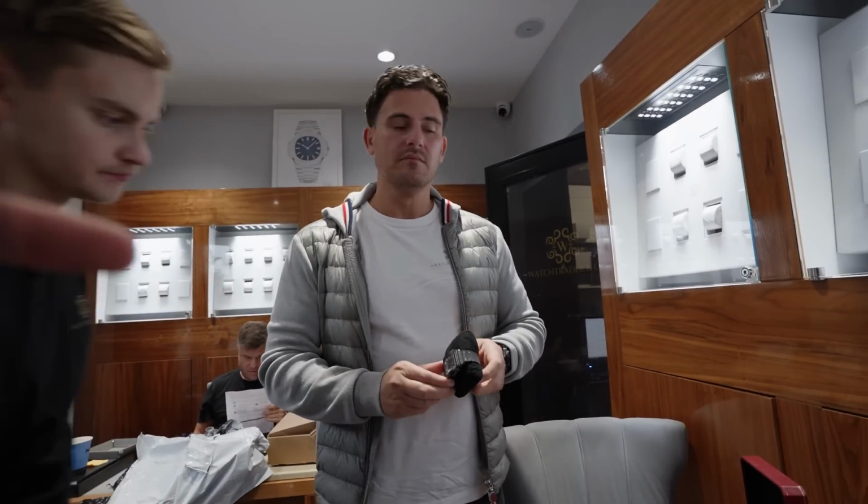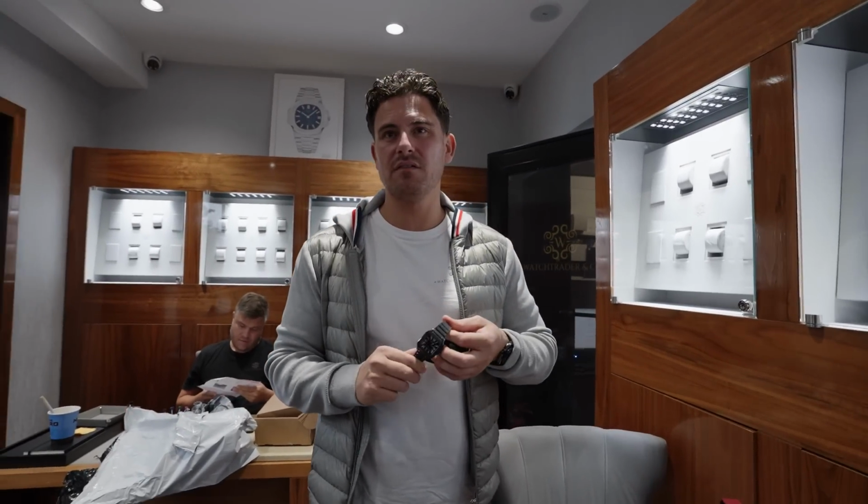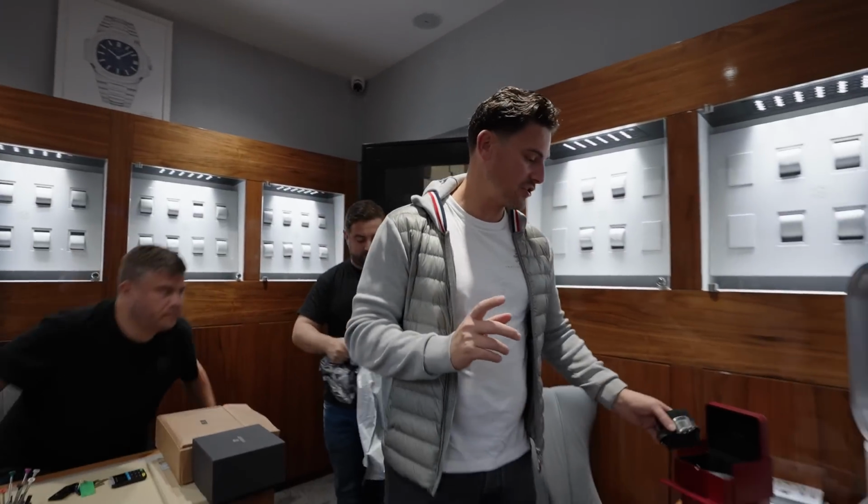So what, you get a black leather strap with that as well? Black leather strap, rubber strap. Watch is worth around £6,000. This one's a part exchange.